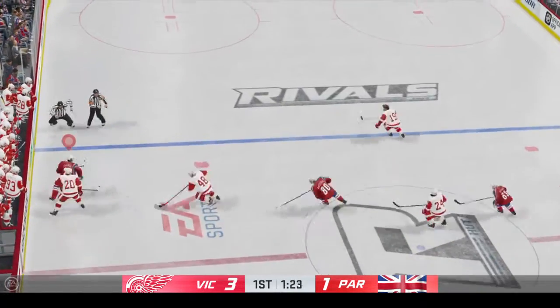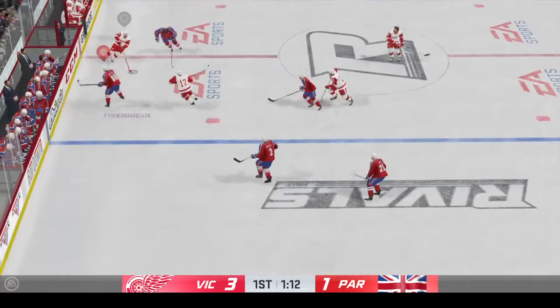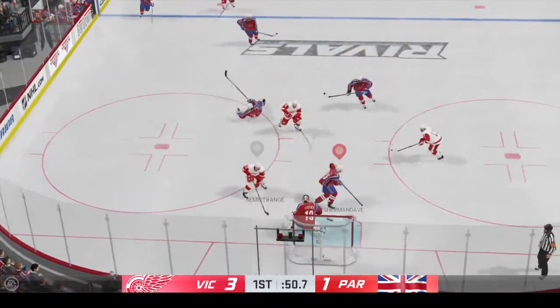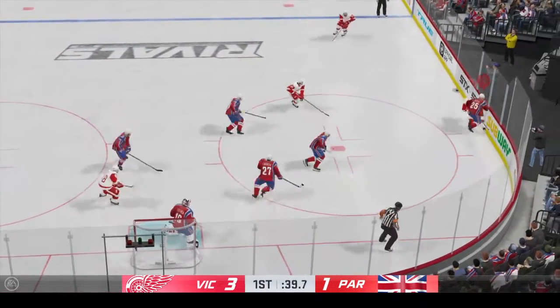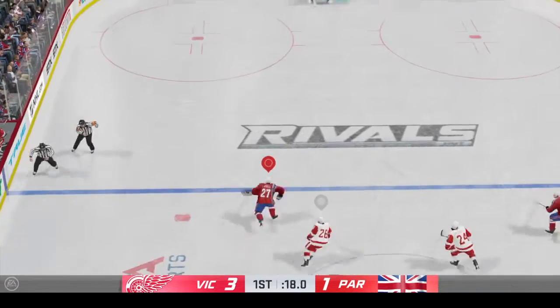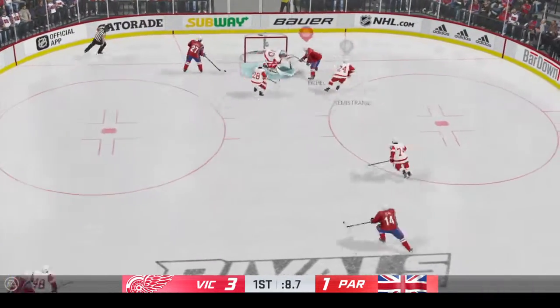Along the wing, up the neutral zone. The Red Wings take possession in the neutral zone. Puck grabbed by Probert. Here's a short pass to Johnson. Long Island's looking to break out of their own end. Here's a chance, a 2-on-0.